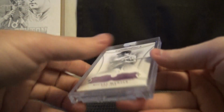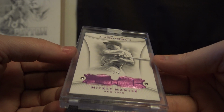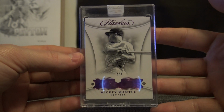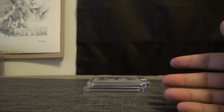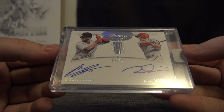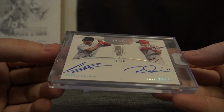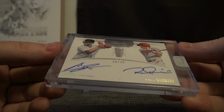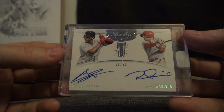Now the toppers. We have Mickey Mantle, 2 of 3, double diamond. Diamond, diamond, 2 of only 3. Nice Mantle diamond right there. Devers and Reese Hoskins, 5 of 6 of 20. There's a stone in the middle of that one. Or is it? Maybe it's just the design.